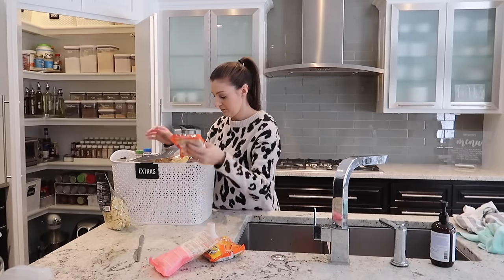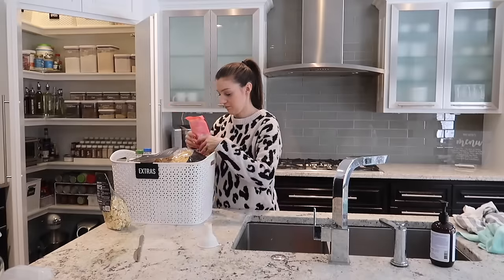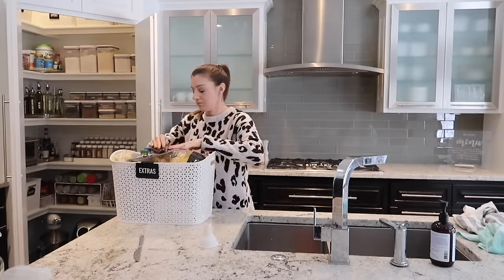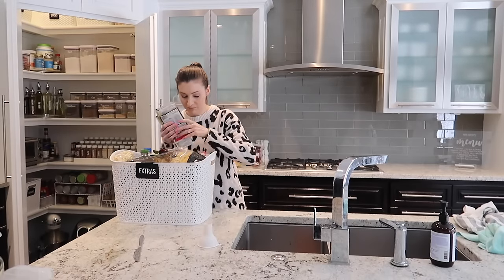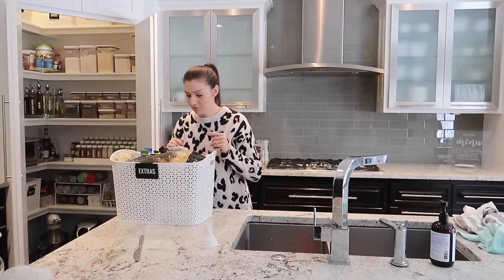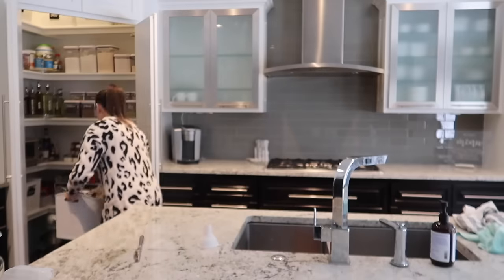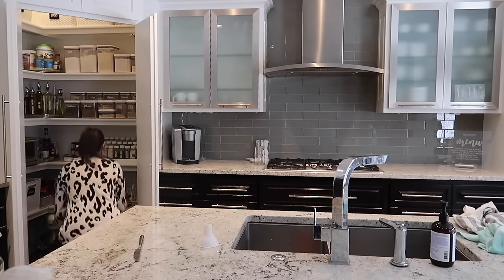I love having an extra bin or backstock bin for miscellaneous items, but also for all of the extras that don't fit into containers that I decant. So this is a must have in a pantry for me to keep everything nice and neat looking. And speaking of nice and neat looking, here is the final after of my refreshed and fully cleaned pantry.